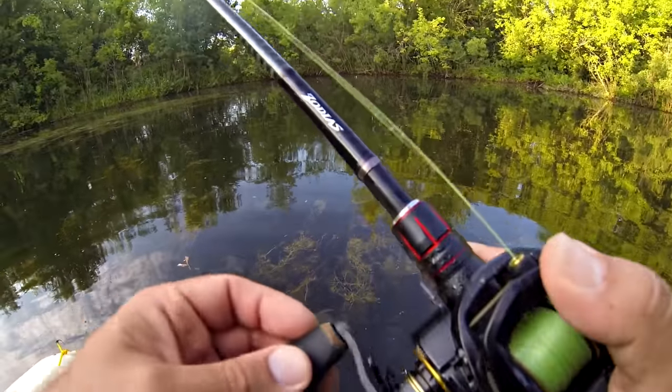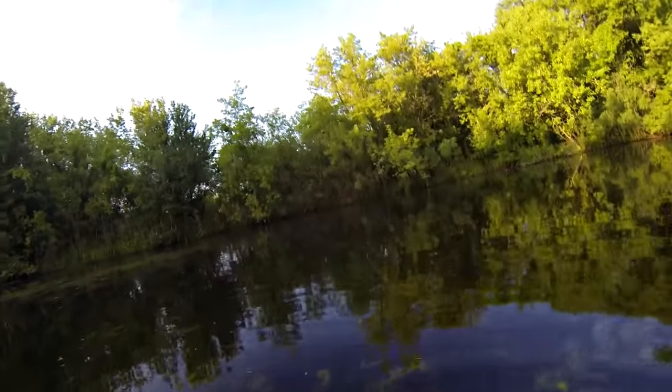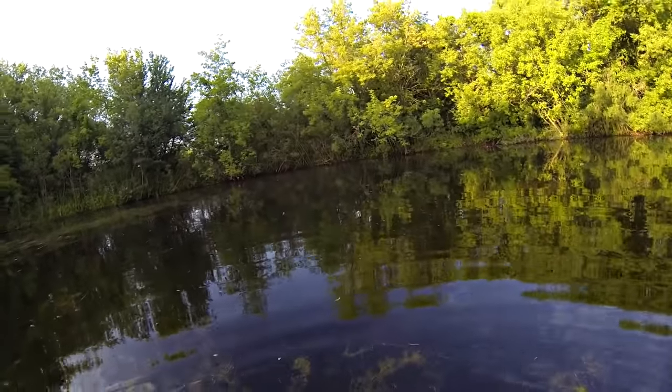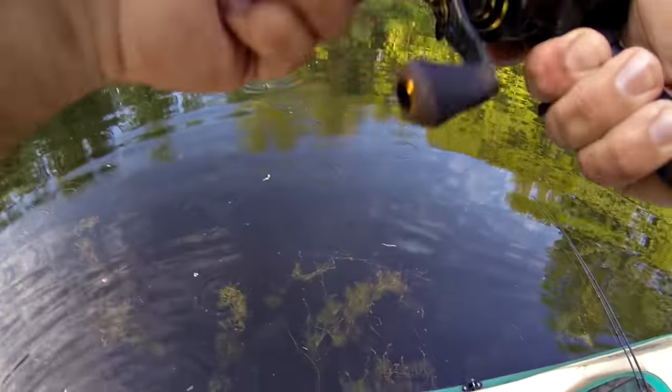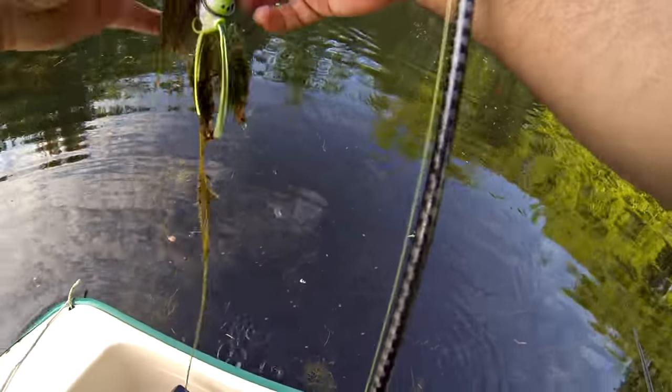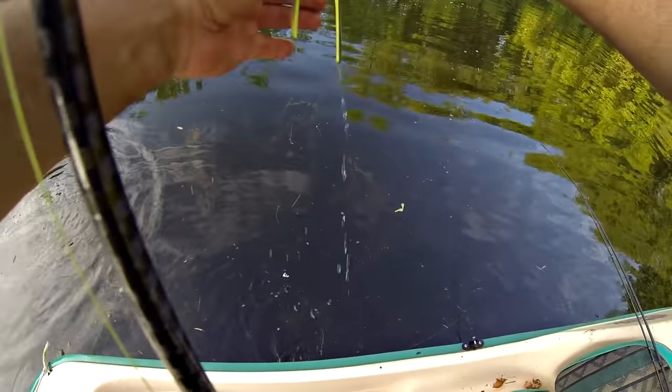I should throw it. Oh boy. There you go. As I'm sitting there talking about it, that gave me enough of a moment there to pause. Oh, and he gets off. That's okay. He got down deep in the weeds and he kicked it loose. Isn't that funny? All right. That was fun. Let's go out and get one to stay buttoned.